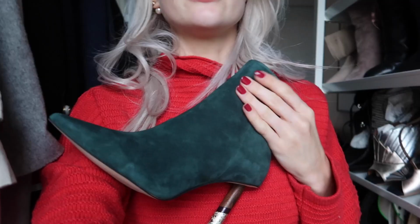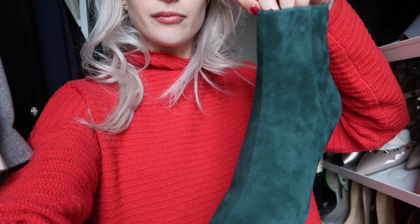Okay, I've just realised that there's another pair of shoes that I haven't shown you yet. Let me take you to the closet. Where are they? These. These are an incredible forest green, and then look at that heel. Pointy toe, suede. Oh, so me. I'll leave a link down below.